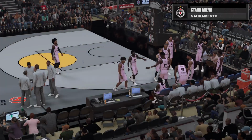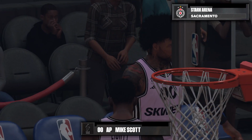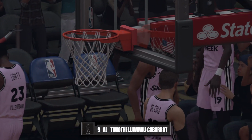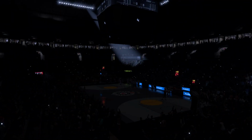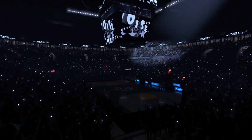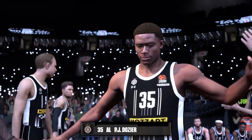On the floor for the visiting team. At power forward, Mike Scott. At the other forward position, Timotei Luwawu-Kaburo. At point guard, Paris Lee. Let's beat your home team! At small forward, number 35, PJ Dozier.